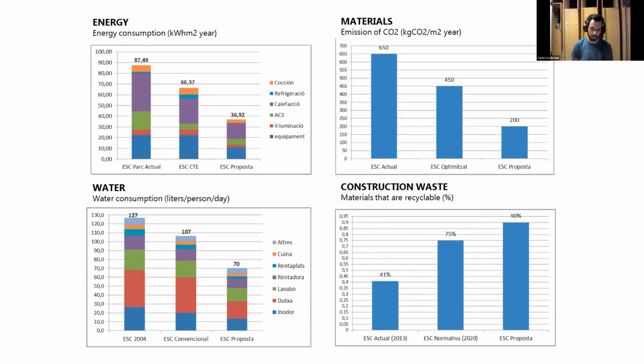The final numbers are not the ones on those graphs, because it was harder for us in Spain, in Barcelona. The climate is not very good for collecting water from the rain, and so on.